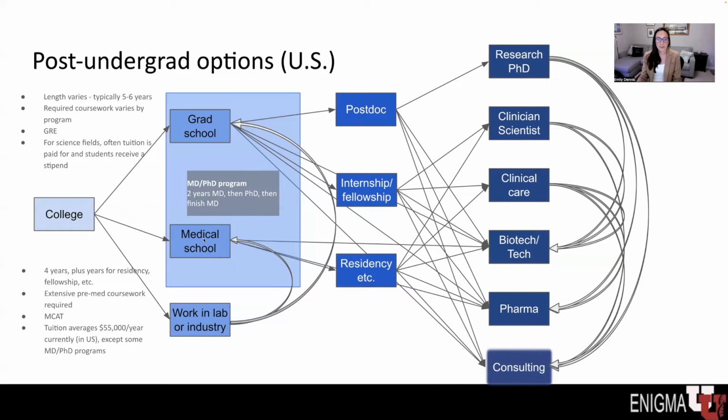So next steps, we're going to start with medical school because it's a little bit simpler in terms of what the next steps are. After you graduate medical school, you are a doctor. The vast majority of medical school graduates go on to do a residency so that they become board certified in a particular specialty like neurology or pediatrics. But there are options straight out of medical school. Some people go straight into biotech or tech or straight into pharma as scientists, as advisors.